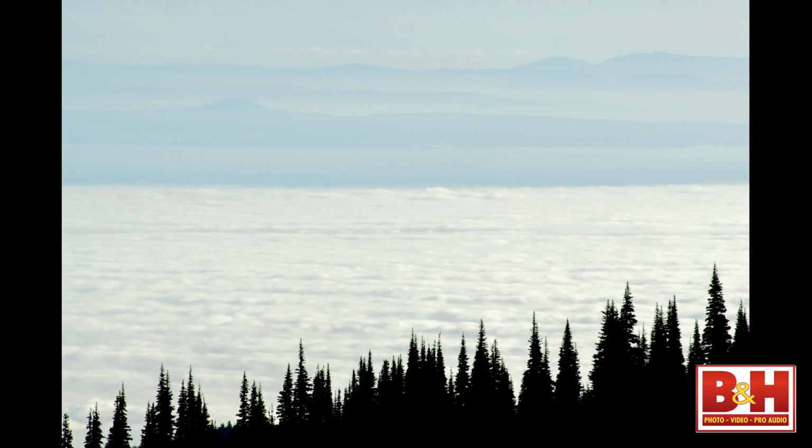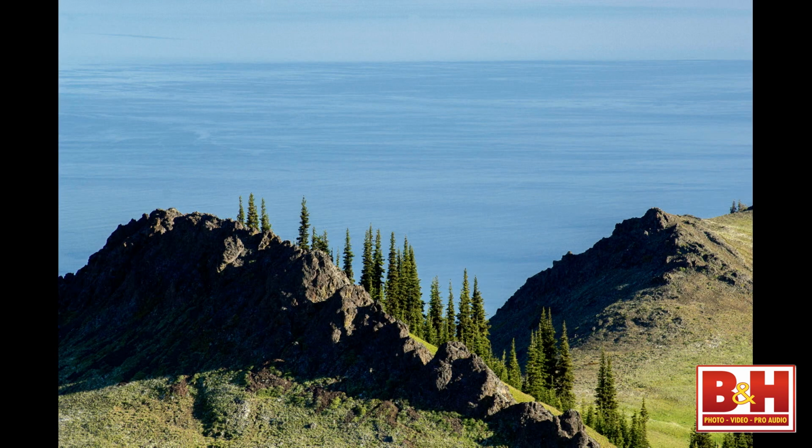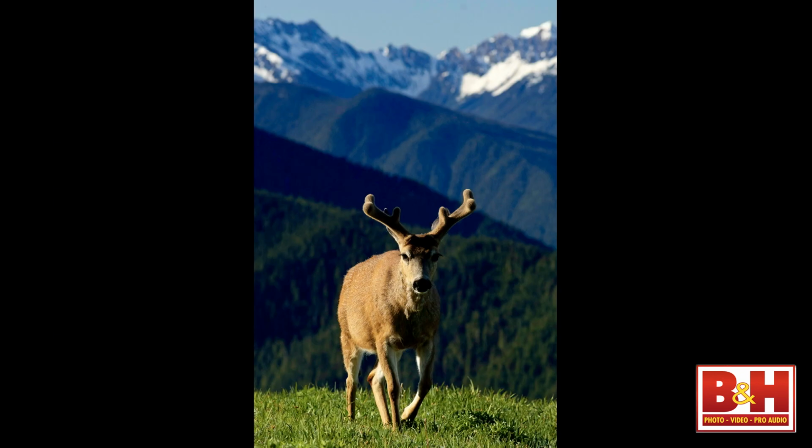This is up on Hurricane Hill, I think I shot this, which is a little upward from Hurricane Ridge. The sun coming through the mountains. Another view, I don't know if this is technically Puget Sound yet, but it's that body of water that empties into Puget Sound from up in the mountains.